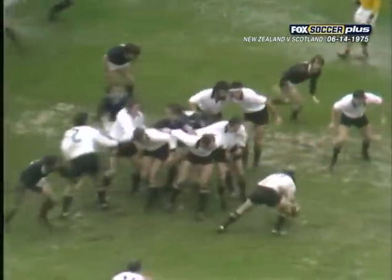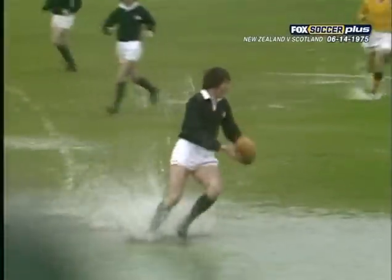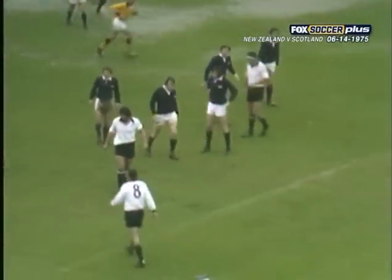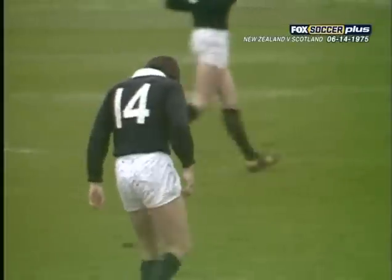Callison got the palm. Good work by MacDonald. Going, kicks high. Back go the Scots covering. Andy Irvine, short of his own goal line, and in the ankle-deep water, has lined out very well indeed, outside the 22-metre line. Andy Irvine.